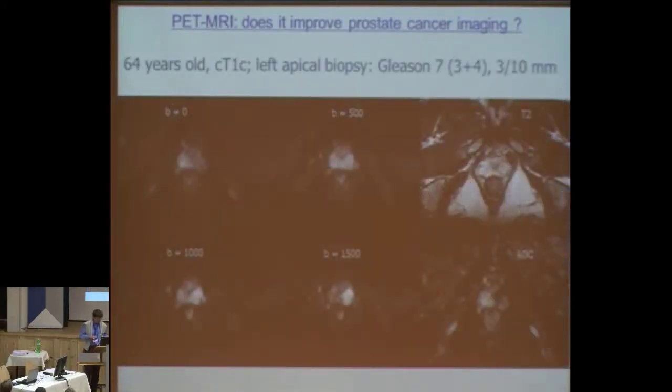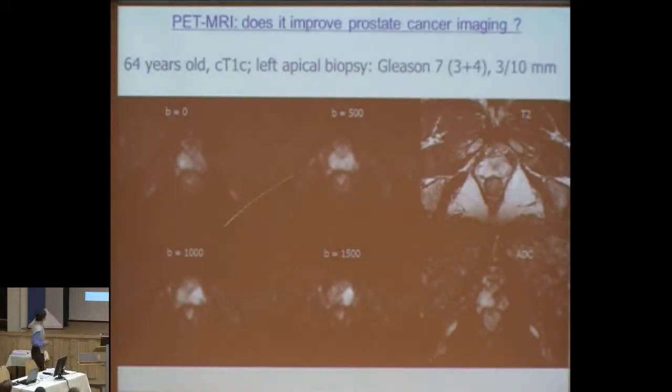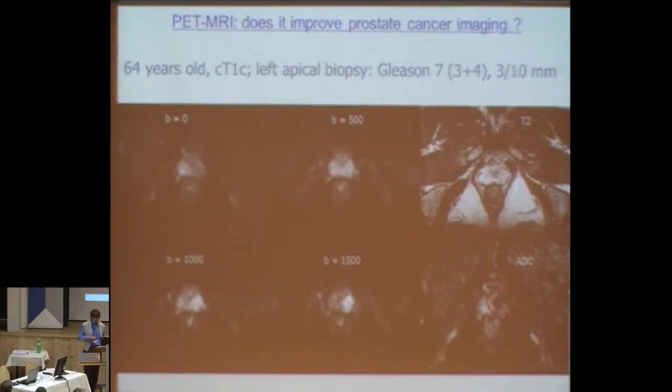And with the diffusion here, you see that there is some activity here, definitely. So it starts to be suspicious at the left apex, confirming the biopsy, of course. And this is the final diffusion imaging here in red that you see circled.